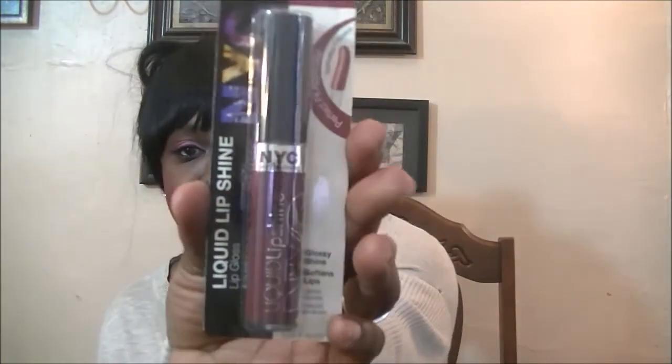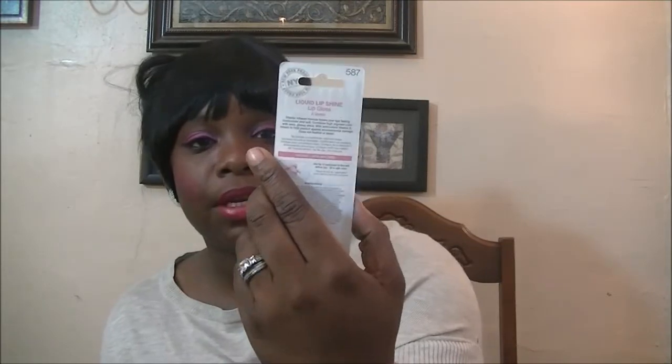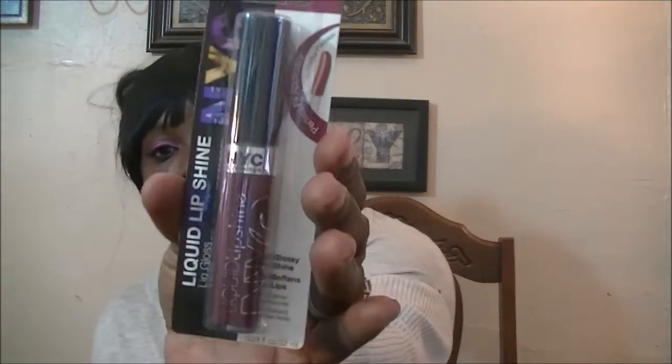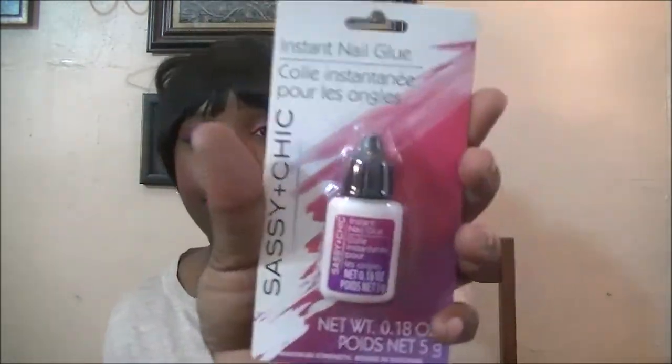Let's see, what else did I get? Oh, okay, the last two things I got were this NYC liquid lip shine. This is Wine and Dine here. It's a pretty plum color, deep burgundy, I guess. I don't know, either or. And then I got some nail glue to go with my nails, to put on my nails.